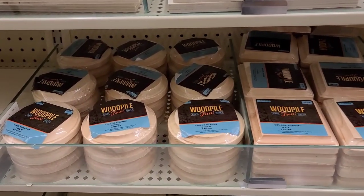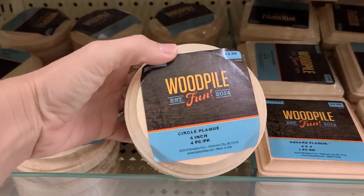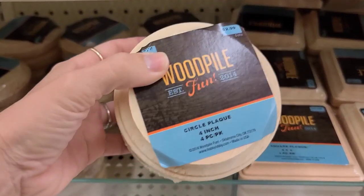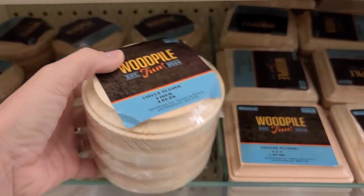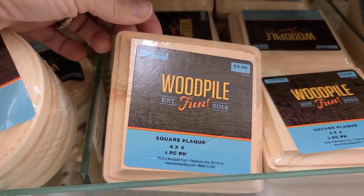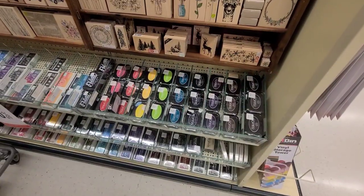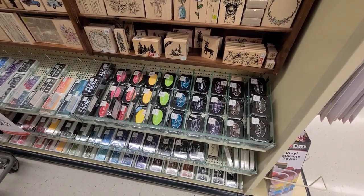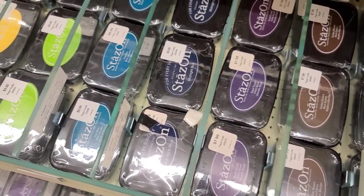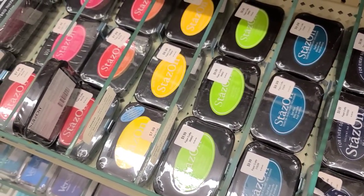These are the wood rounds that I use on my candlesticks if I don't want to make my own. They come in a pack of 4, and these are 4 inches. They also normally have the 6-inch ones, but I did not see them at the store today. And if you wanted something square, they have these 4x4 square ones, and they also had these in a bigger size. I now use IOD ink, but if you are looking for another good brand, this Stays On ink works really well, and it comes in a variety of colors to choose from.